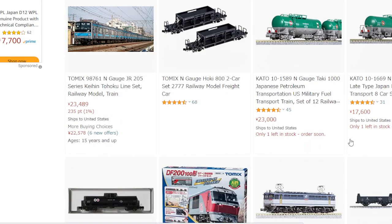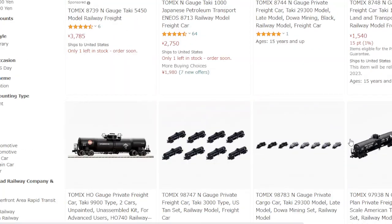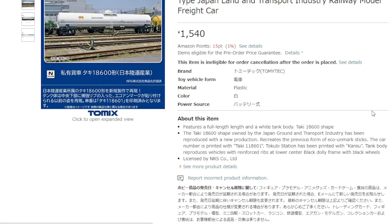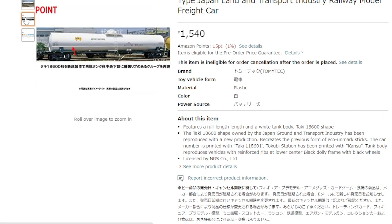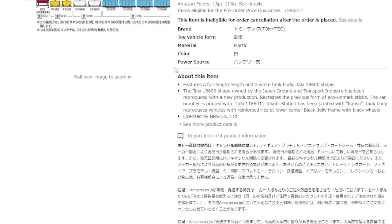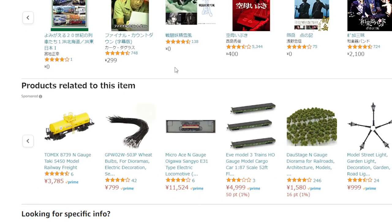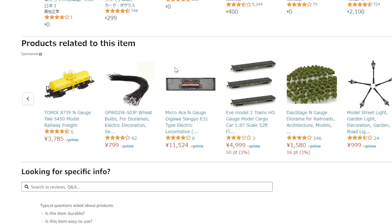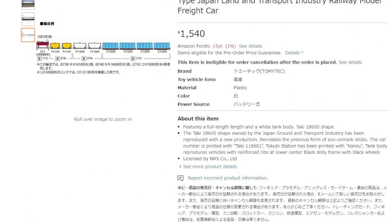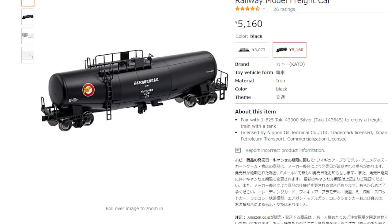But if you look here at the deal, there's not that many being offered for Tomix. They're usually like singles. Although this one right here seems to be one of their cheapest. How are the ratings on that? Nothing. Okay. But as mentioned, Kato has the upper hand.